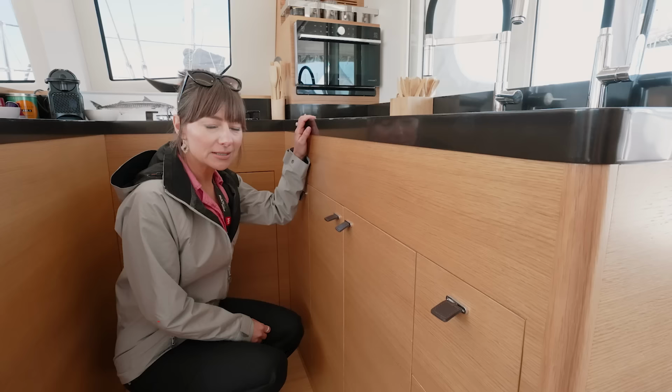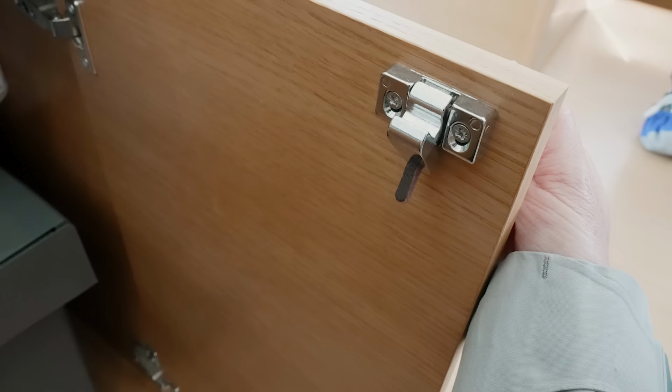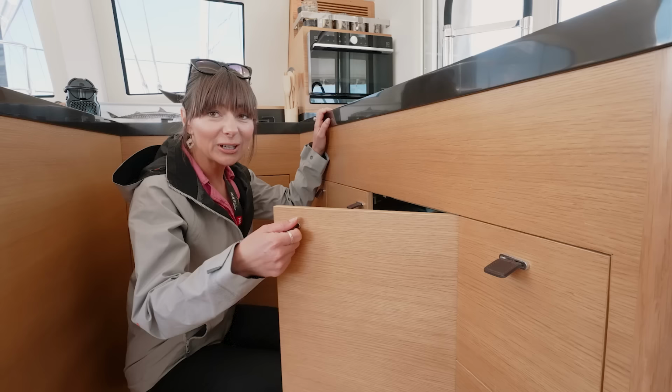Continuing on the theme of great design and details, these pulls are also very unique, and if you ever have a problem with one, it's just tied off from the inside. So it'd be very easy to repair.